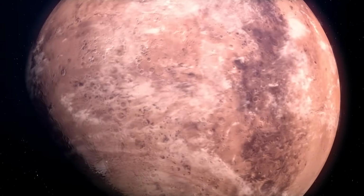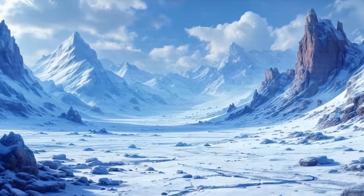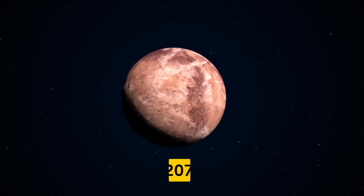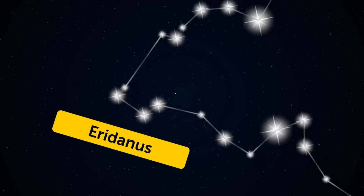Now, it's the same planet, but it looks like a totally different place. Everything is frozen. The temperatures are so low, there isn't even the tiniest chance that life could survive on this planet. This bizarre world is called HD 20794d, and it's located 19.7 light-years away from Earth in the constellation Eridanus.